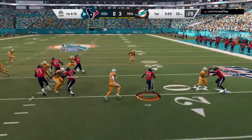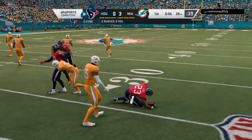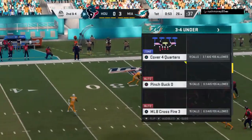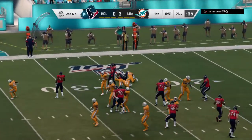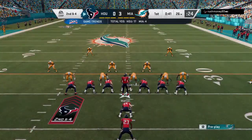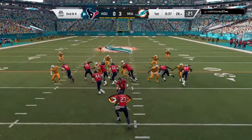Here's Hyde as they begin on the ground. And he'll go down at the 26, following a gain of 6. Well, they did throw interceptions on their last 2 drives, so no surprise at all they decided to start it with a running play. I'm actually a little bit surprised, though, that they got as much out of it as they did. Yeah, decent little gain. Puts them in a pretty good spot for 2nd down.